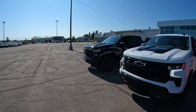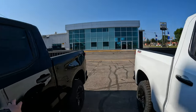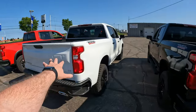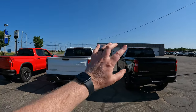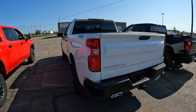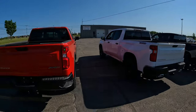Now let's head back over here to the Custom TrailBoss. See these boxes here? Of course, they're crew cab trucks, right? You can only get them in a crew cab. Doesn't matter which of these three trucks, only crew cab available. The Custom TrailBoss and the TrailBoss are available in the 5'8" boxes, which I think both of these are. I didn't even look, but I believe that's what we're seeing in both of these. Or you can get the 6.5-foot box option in both of these.